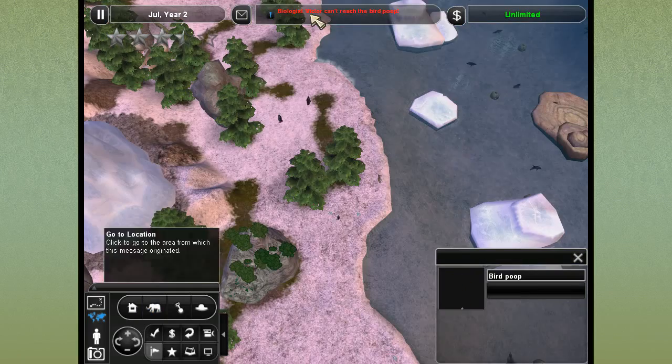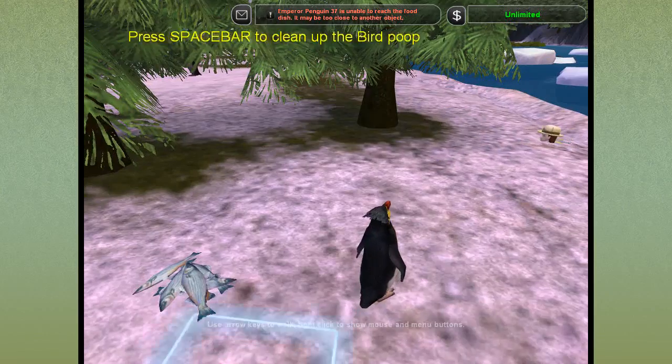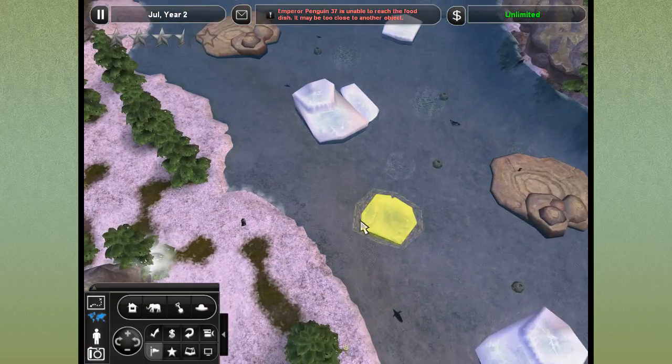All right, Victor can't reach the bird poop. That's a common story. I've heard that many a time through my years. Oh, goodness. Easy there, keeper. Easy.